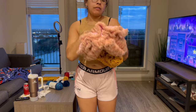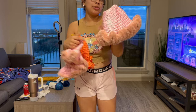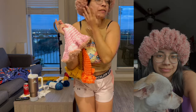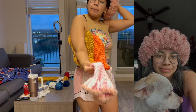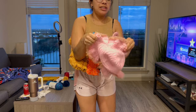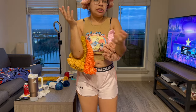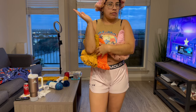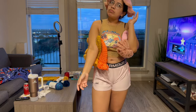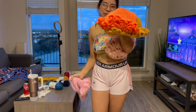These are the very first two ruffle hats I've ever made. This one was a bit too ruffly for me. As you can see, she's very, very full, cute, but not my style. So then I made the second one, but this one, I think it's just a bit boring. Very lackluster, if you will. Very low energy. So then I made these two today.